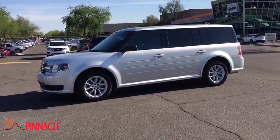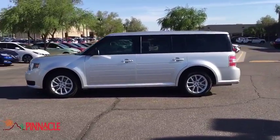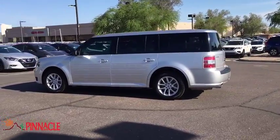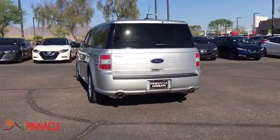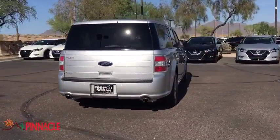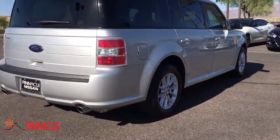2014 Ford Flex. Flex isn't just exciting to look at, it's exciting to drive. It hunkers down, puts a limit on lean. This vehicle has less than 55,000 miles. Here are some of this vehicle's great options.